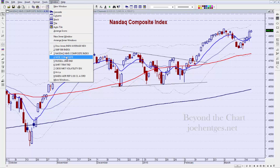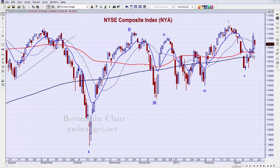Let's see, the next one we'll take a look at is the New York Composite. Of course, this was the biggest strong day yesterday of all the indices. And then again, we have this stair-stepping type of thing. Now, it doesn't have a dark bar in here, but that's because the close was higher than the open on this day, which was, what is that? It was Tuesday.